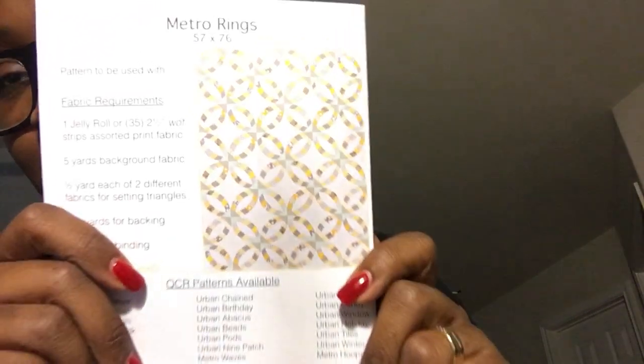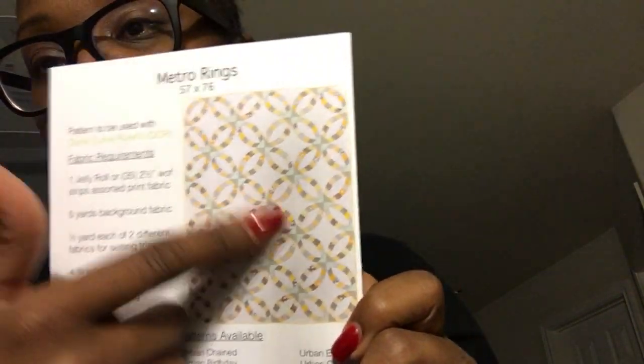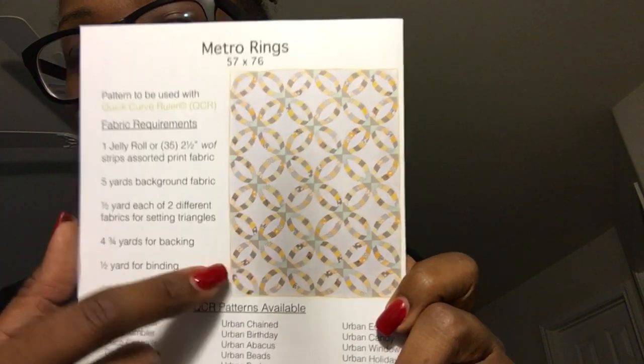This is the one where I have footage. I worked on this quilt over the past, I honestly started in May, but I didn't get deep into it until the past 2 weeks. There's the quilt. To me, it's similar to a double wedding ring quilt.